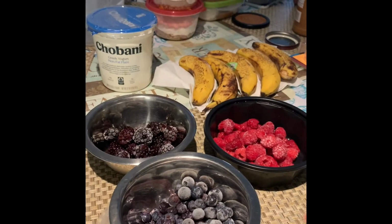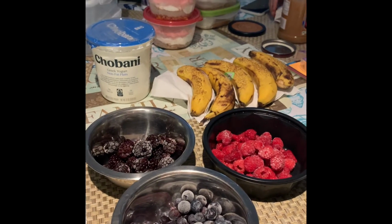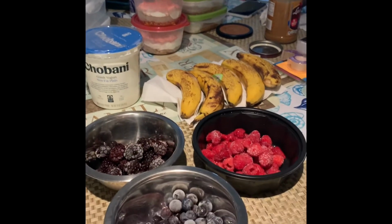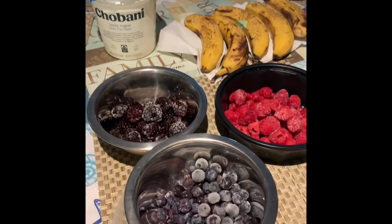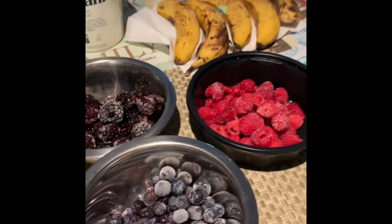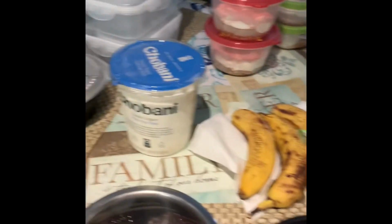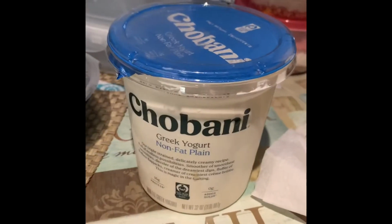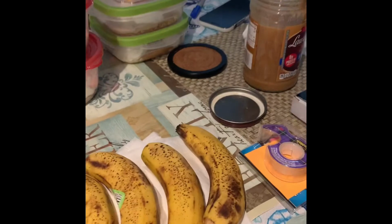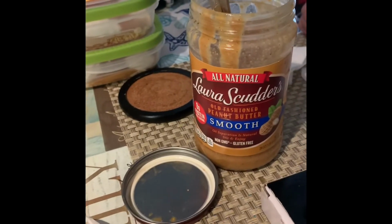This is the meal one, for his breakfast. So we need the following to prepare for his meal one. So we have berries, blueberries, blackberries, raspberries, bananas, and he's choosing this kind of Greek yogurt, and then this peanut butter.